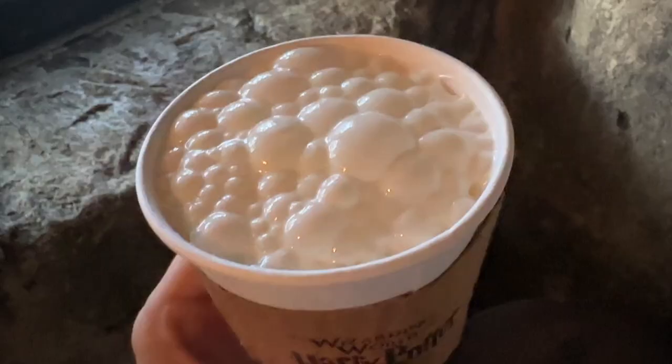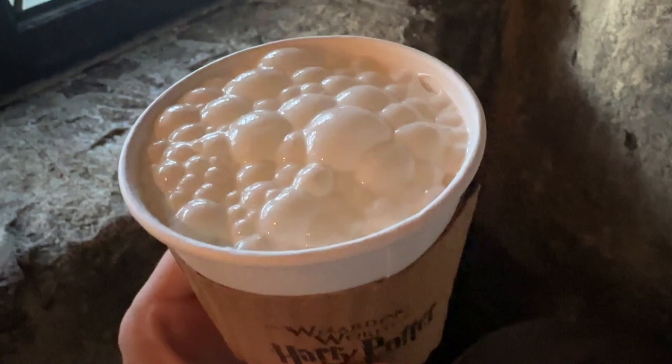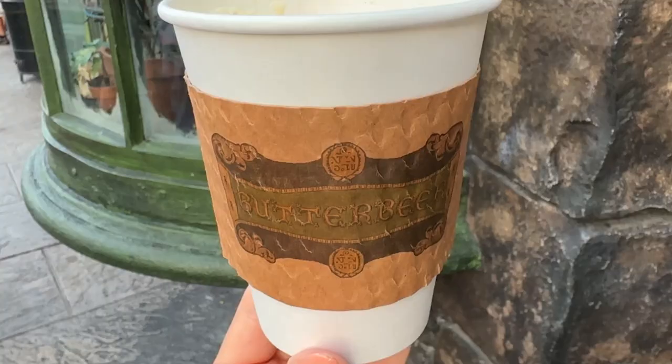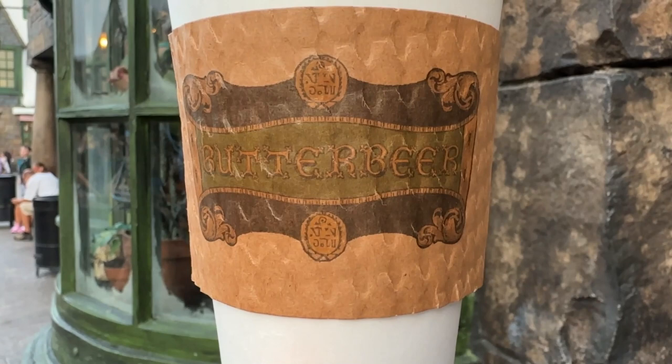Hot butterbeer is sweeter than the regular. I think it's probably on par with sweetness as the frozen, maybe a little bit less sweet just because something about being cold makes it feel sweeter, maybe because you can drink more of it faster. But all the butterbeer has this signature, special, proprietary recipe for the topping. So you're gonna have that vanilla cupcake topping and then it just tastes like warm butterscotch underneath.